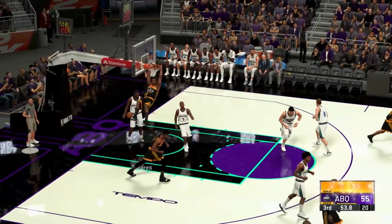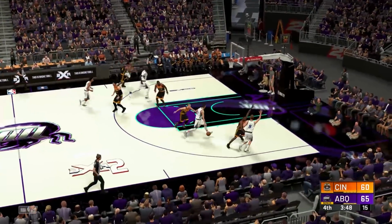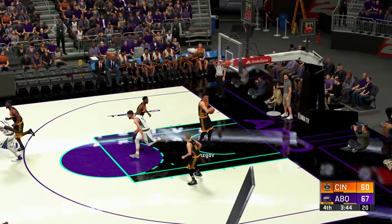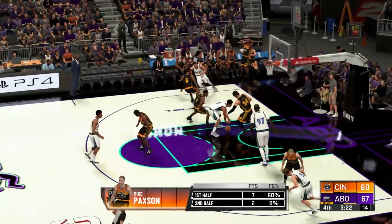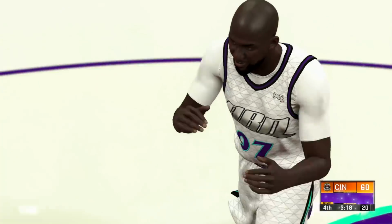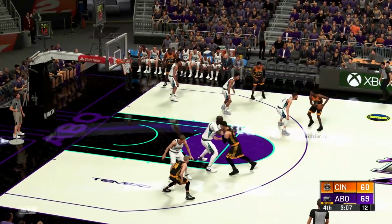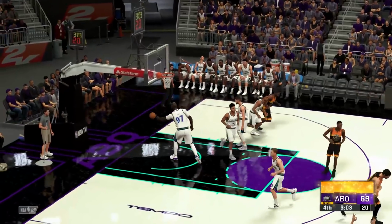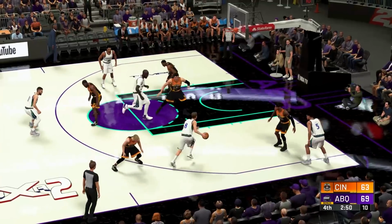Tavares going to get the slam dunk for Cincy. They come back just a little bit. They come back, and it is currently 67-60. So you're hoping, if you're a fan of Cincy, that they come through with a little bit more offensive output. There's Taco Fall with 2 more points. Here's Paxson. He gets the green, and they're going to pull within 6 points.